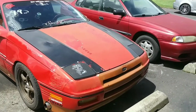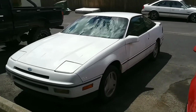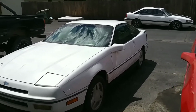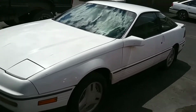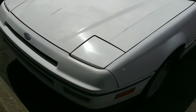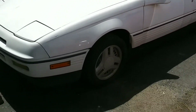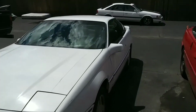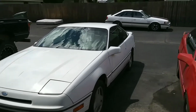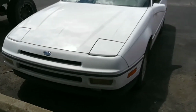And I would like to introduce you to my second super clean Probe. This is an original 125,000 mile one owner car. It's white, which I've always wanted a white one. It kind of has this weird pinstriping, but I think that's kind of cool. It screams 80s. Original wheels, everything's all original. This is just after the car sat for 10 years, 8 of which inside, 2 outside. And where it sat outside it was covered, so it's actually in really, really decent shape.